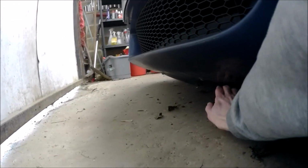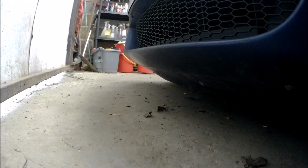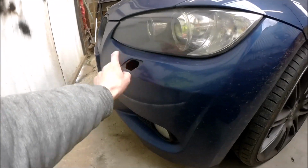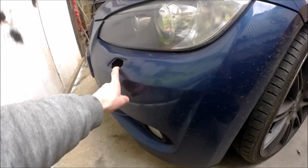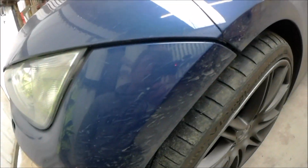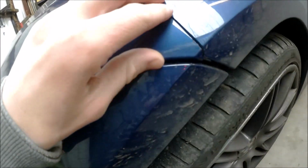This one, a couple of months back, I caught the bumper on the curb, so it's now hanging lower at the front where the shield underneath's been pulled down. So last week I caught that again while backing off a high curb, and I think that popped that out. I didn't notice until later on that evening. I also did this, which is pretty grim. So I have to try and find a new wing.